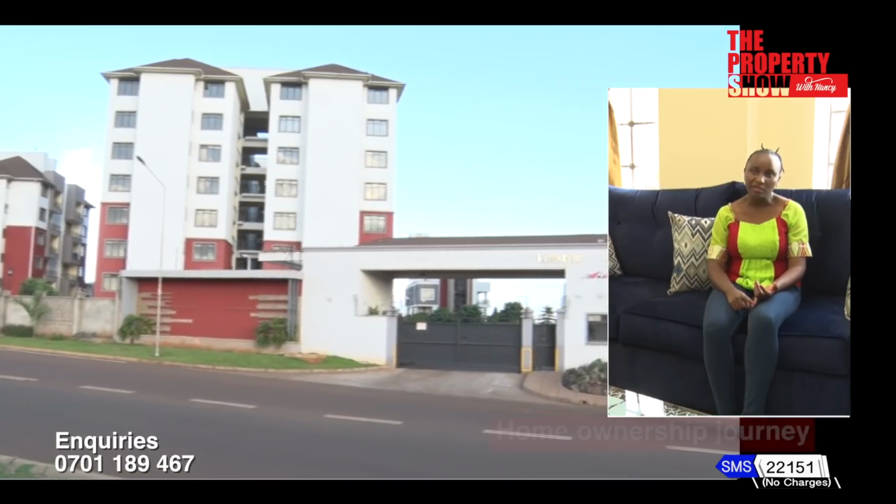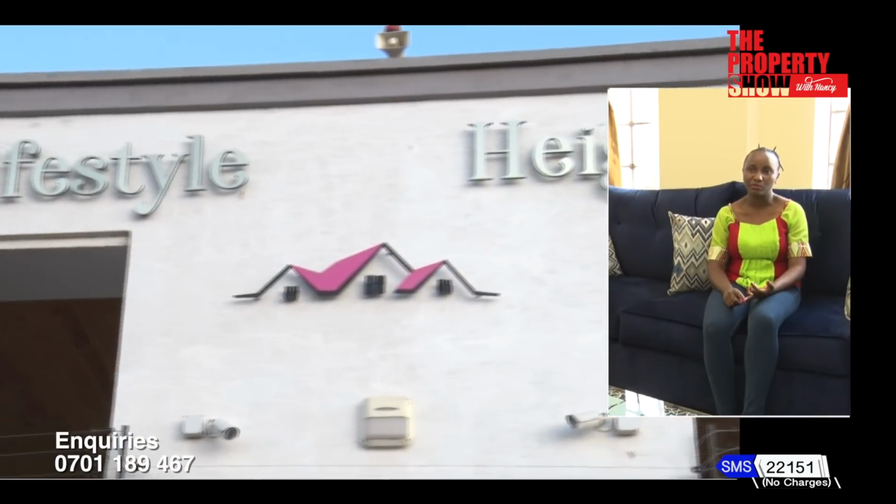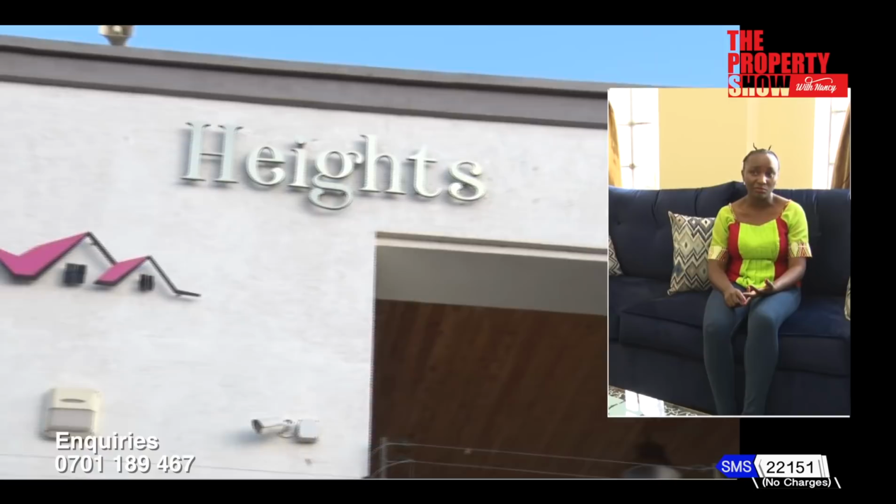It wasn't influenced by external factors. It was my own personal decision. I needed to move from renting something to owning something. The first question I had to ask myself was, do I want to develop my own house on an existing property somewhere, or do I want to go with something that has already been developed?